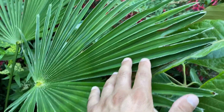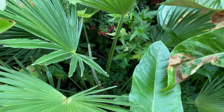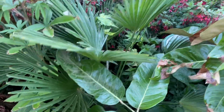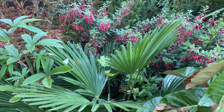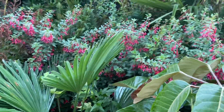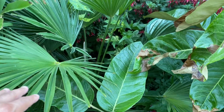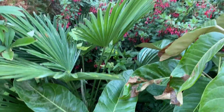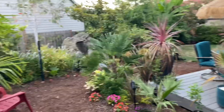The newer one's up here. But this one's looking good too, and it's coming along, but it has a lot of competition and a little bit more shade here. You can see the fuchsia behind it. It's really taken off. So I got these 2 wags, no flowers yet, but they're both growing really well. I think the one in sun looks better. That one's really looking good.